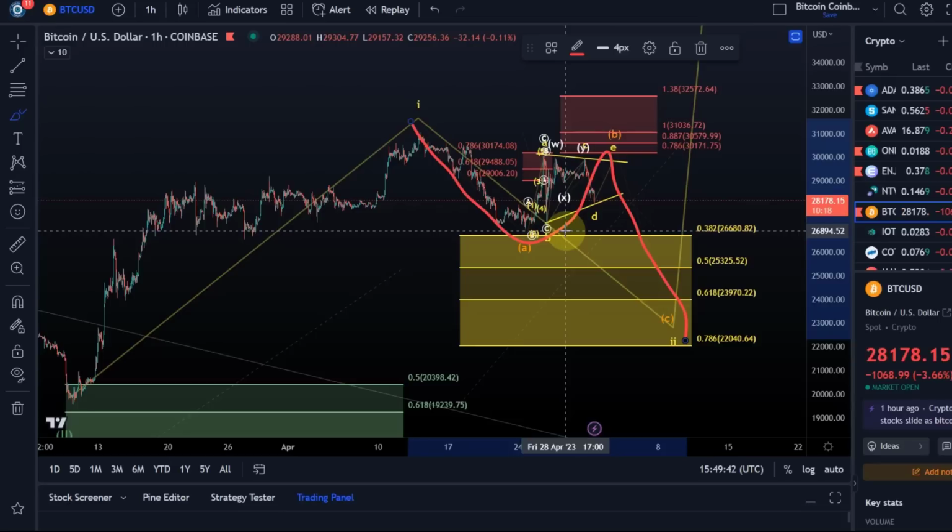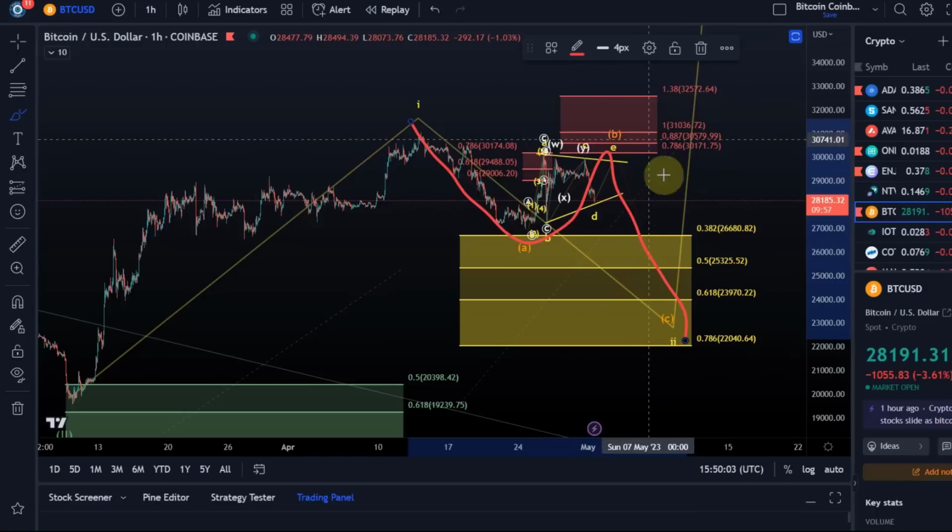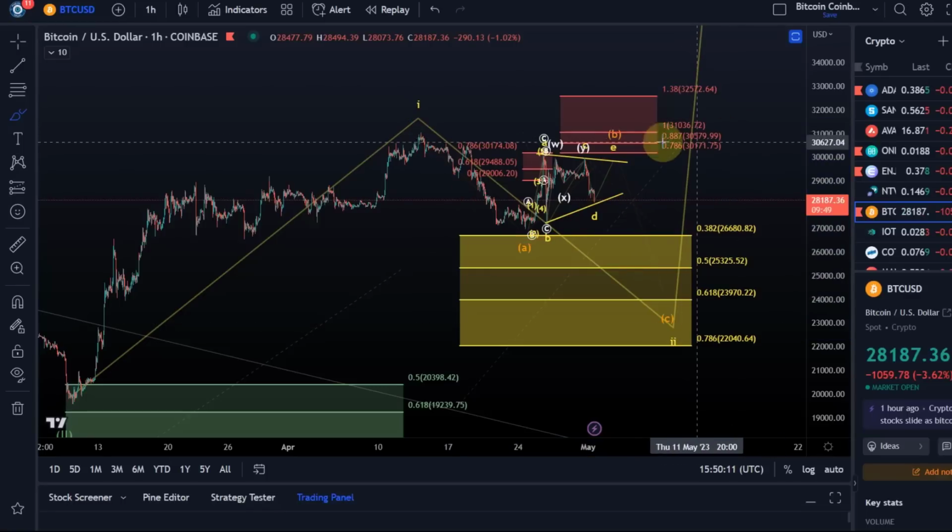The key is though that the triangle wave count gives us a clear invalidation point. So again, the 30,050 level is, as I said in the last video, the decision point, the pivot between a direct breakdown in the C wave, deeper into the yellow support area within this wave 2, and a higher B wave before we come down in C. So the overall wave 2 scenario doesn't really get affected by what the B wave does.